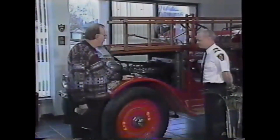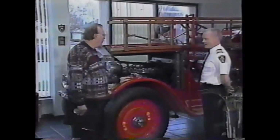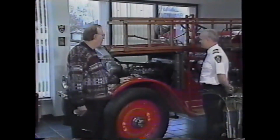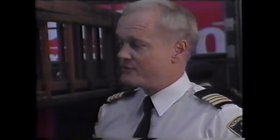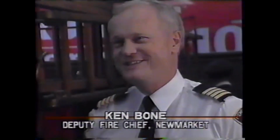But this was an actual working fire truck in Newmarket? It's an actual working fire truck in Newmarket. The last fire it actually worked at was in 1971, which was a barn fire. And when was it purchased originally? It was actually bought in 1930, and we took delivery in 31. Gee, that's 40 years. It's quite a rig. I guess it would still work today if you fired it up. It still runs. The pump doesn't work as good as it should, but the truck still runs. But this is what you use for parades.